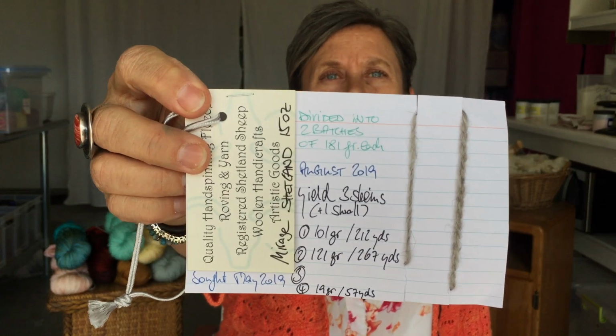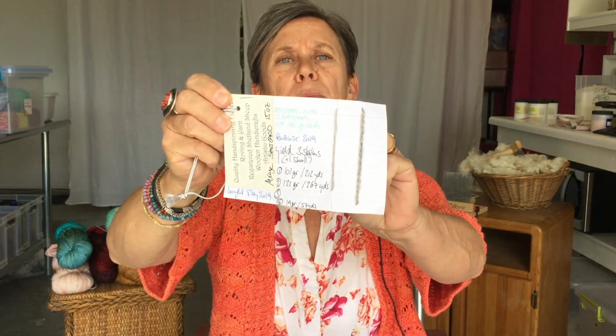Yep. Registered Shetland sheep, it says on their card. So I'm pulling out my spinning control card. I put my singles here, and also a little bit of the plied yarn that I was starting off with. I know it changes in between sometimes, and it changed a little bit even though I had a control card, but nothing that was really a problem.